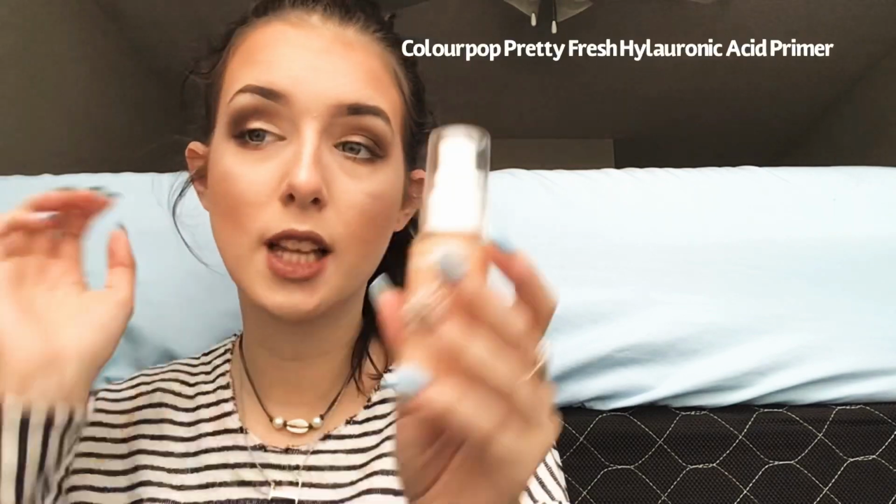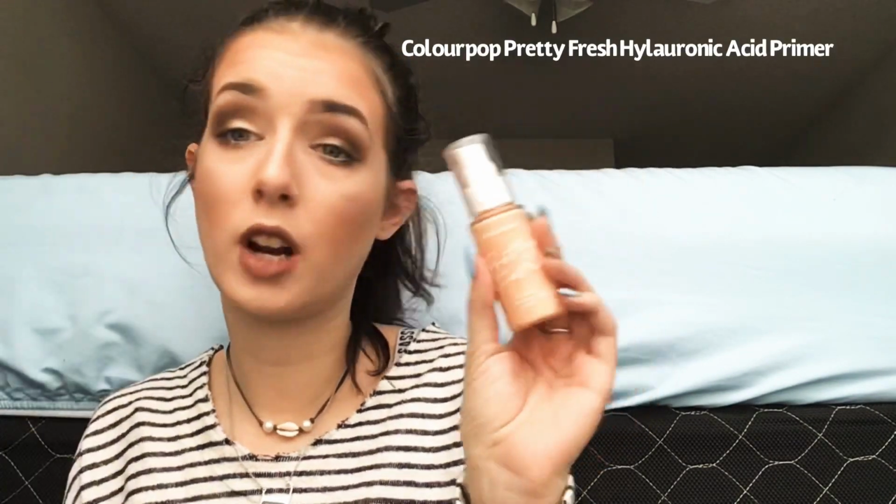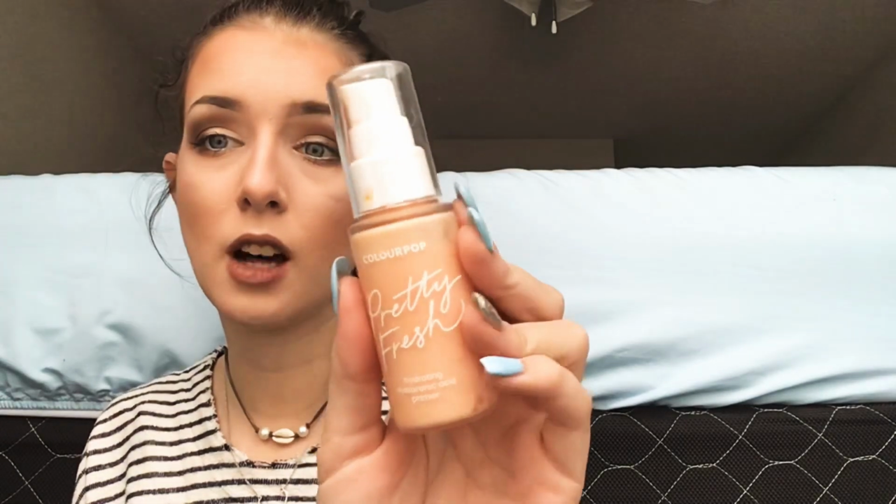This next primer is from ColourPop, the Pretty Fresh Collection. This is the Hydrating Hyaluronic Acid Primer, and I love the color. It's a peachy color as well. It's got a nice scent to it. It kind of smells like a shampoo or a body wash, so I like it. But then it also kind of smells like a baby powder. That's what it is. I've been trying to figure out what this smells like, and I haven't been able to figure it out. But it smells like baby powder. It really does. Y'all get this and tell me if y'all think the same thing.